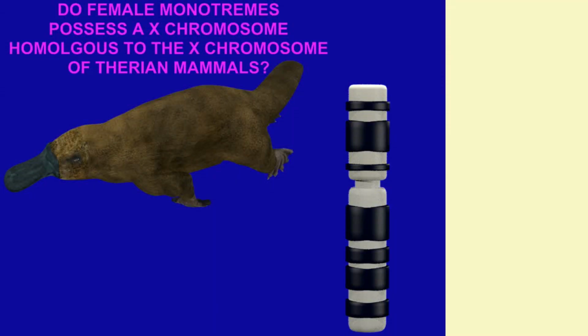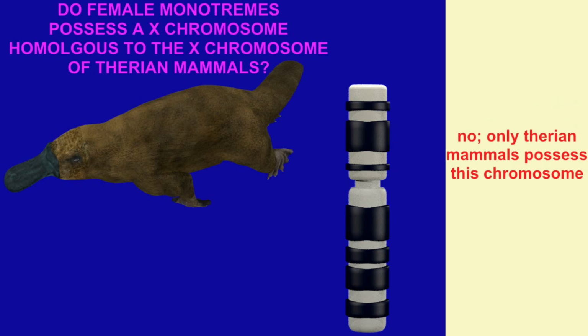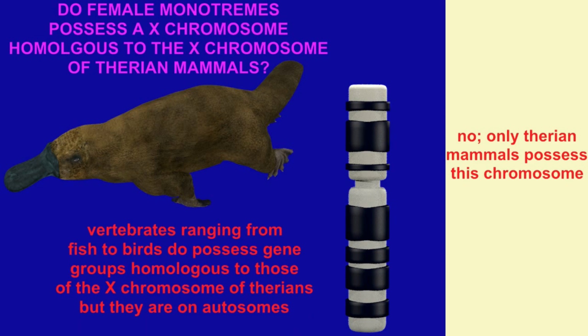Do female monotremes possess an X chromosome which is homologous to the X chromosome of Therian mammals? No, only Therian mammals possess a sex chromosome which is homologous to the X. Vertebrates ranging from fish to birds do possess homologous blocks of genes which are found on the Therian X chromosome, but they are found on chromosomes which are autosomes, not involved in chromosomal gender determination.